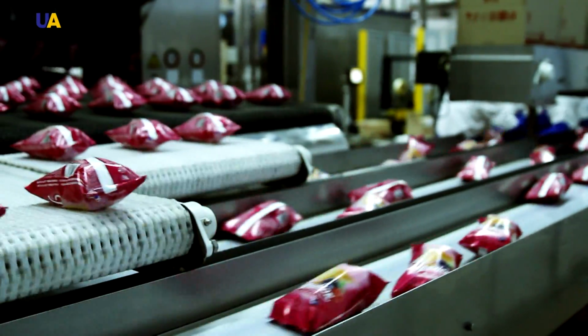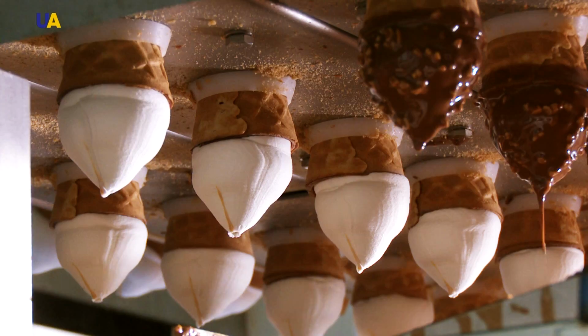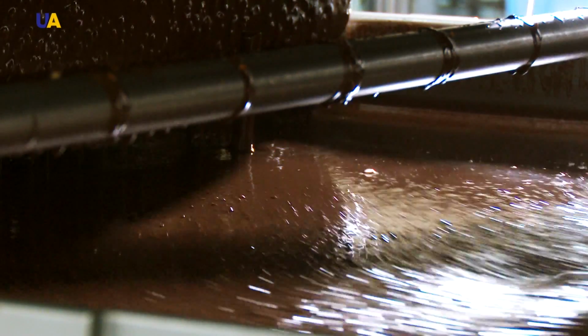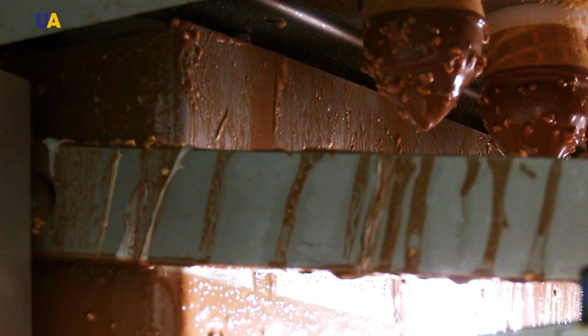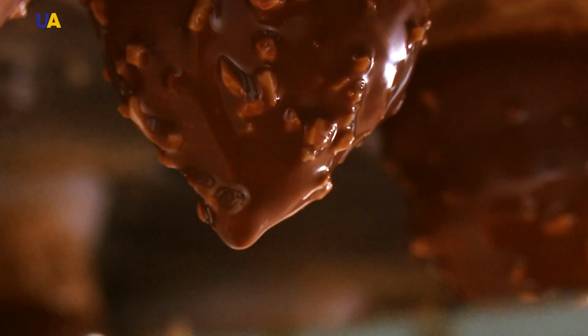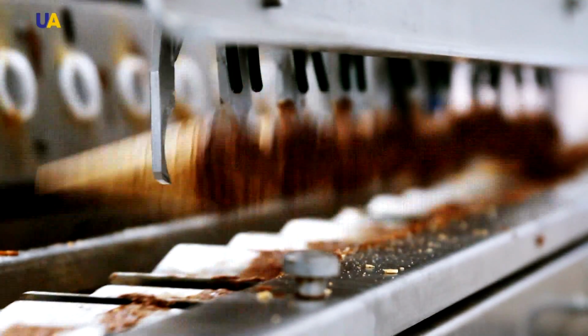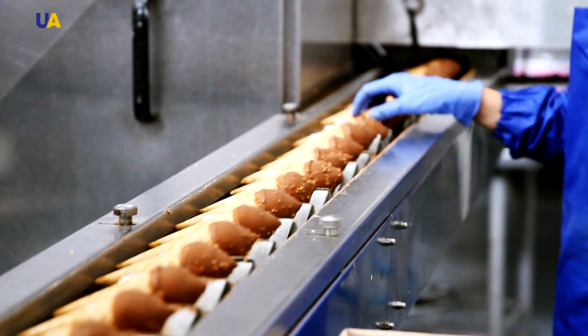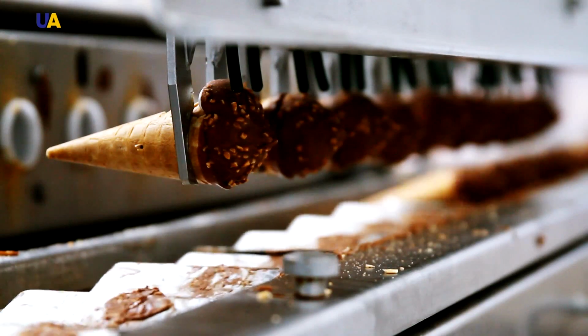If the recipe requires it, the ice cream is covered with glaze. Most often it is chocolate, although there are other types of glaze. A special machine lowers the bar with fixed ice cream cones into a container with glaze. A thin layer of chocolate covers the surface of the ice cream, giving it a new taste. Sometimes pieces of crunchy nuts are added to the glaze, which makes the ice cream even tastier.